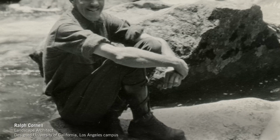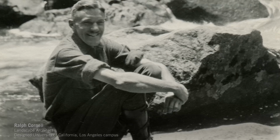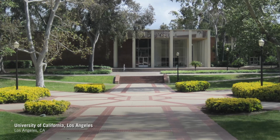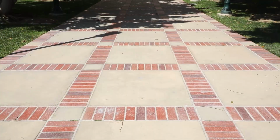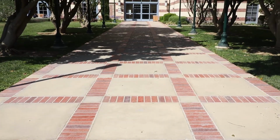I was really inspired by the work of Ralph Cornell at the UCLA campus, where I spent my undergraduate and graduate years, and to be called upon to help design the landscape for the new UCLA hospital in Westwood was really an honor for me, a high honor, to be able to bring what I know of the UCLA campus here into Santa Monica. And what we've done is to use the same kinds of materials that Ralph Cornell used.